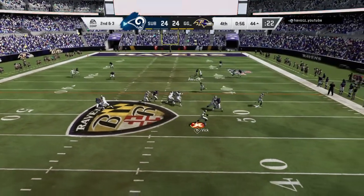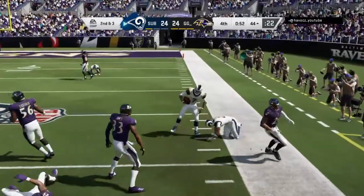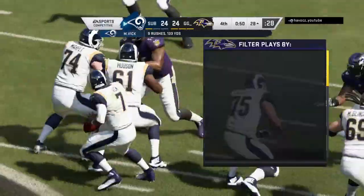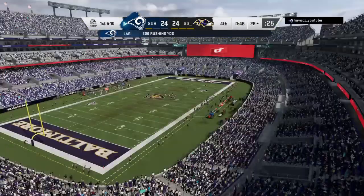Now Michael Vick. Flushed out right. And now he's going to use his legs. And he's going to get this inside the 30. A nice job there on the escape and scramble. A first down, a 16-yard gain.